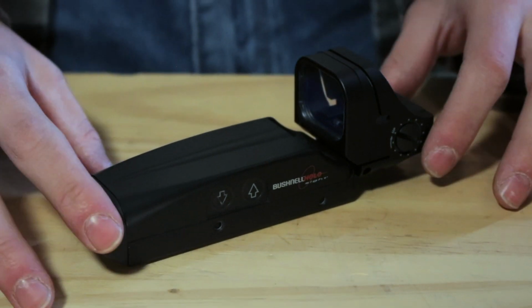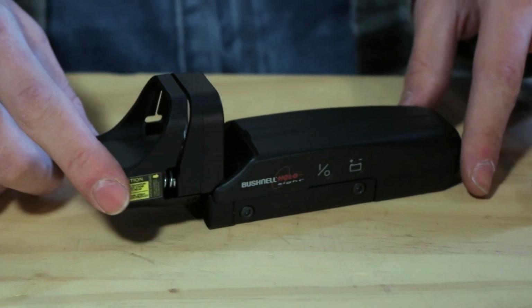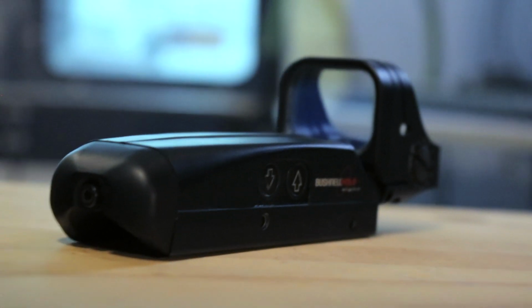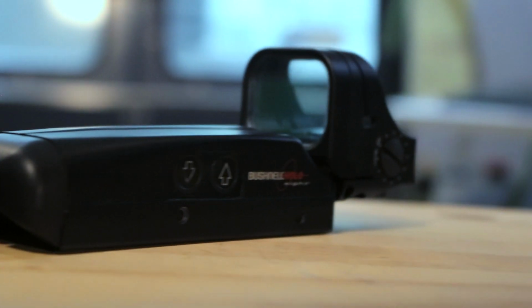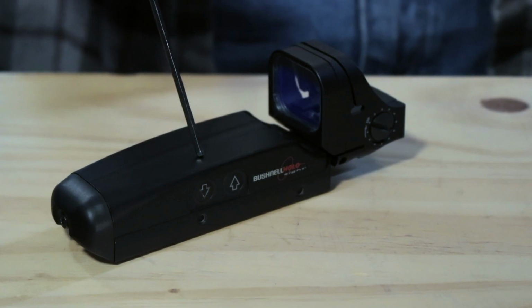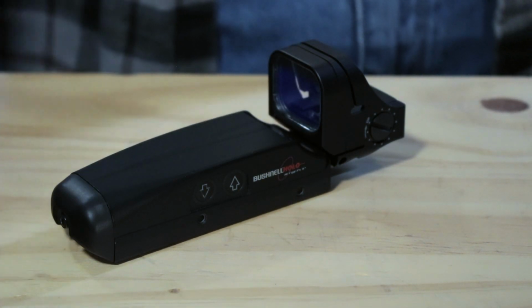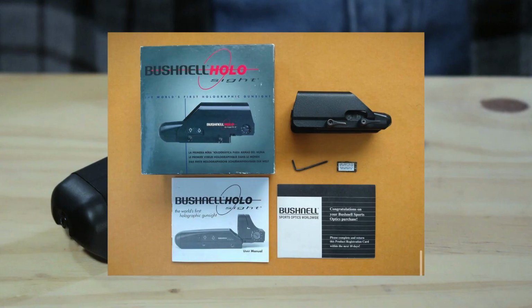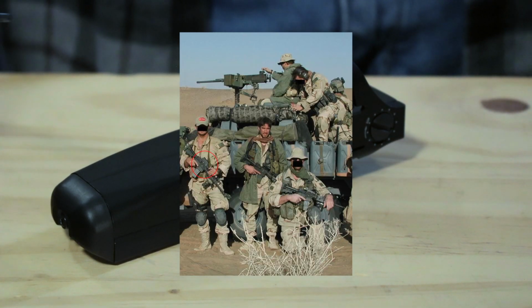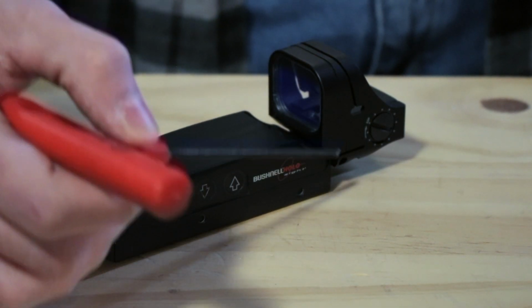So let's talk about the Bushnell Holosight Gen 1 and what made it so innovative for its time, all of its features, and how it works. There are some really cool features on this thing that you're never going to see in optics later on. So without further ado, let's get into the optic features. This model right here is a Bushnell Holosight 400. They made law enforcement models called the 450 LE, LE standing for law enforcement. It's practically the same sight, but it came with a rugged hood that bolted over the top cover of the optic to protect it.